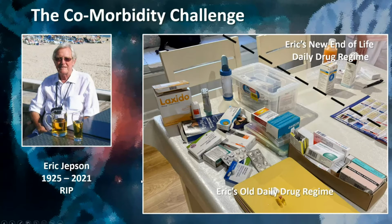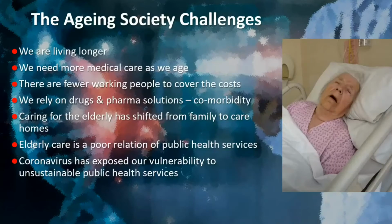But this comorbidity is a real problem in today's society. And what it means is that this combination of drugs don't always work well together. And in fact, there are many deaths that arise out of the fact that people are taking drugs that don't agree with their DNA, genetic structure.